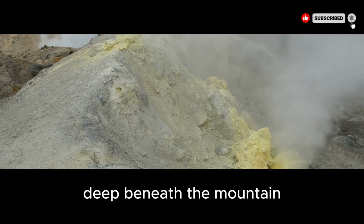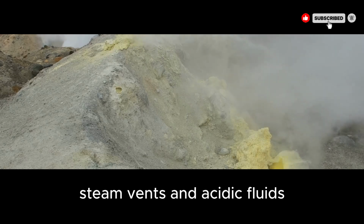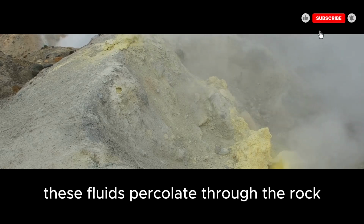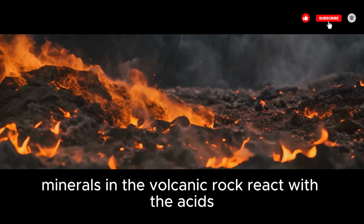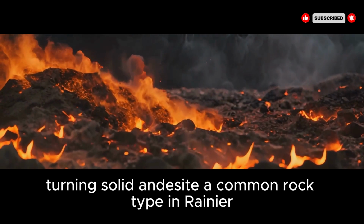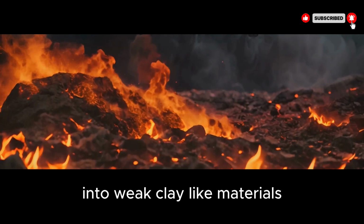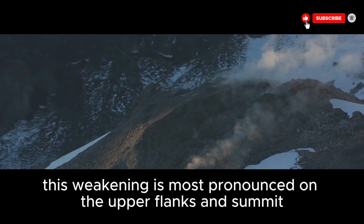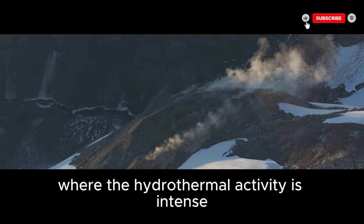Deep beneath the mountain, magma heats groundwater, creating a network of hot springs, steam vents, and acidic fluids. These fluids percolate through the rock, chemically altering it over thousands of years. Minerals in the volcanic rock react with the acids, turning solid andesite, a common rock type in Rainier, into weak, clay-like materials. This weakening is most pronounced on the upper flanks and summit where the hydrothermal activity is intense.